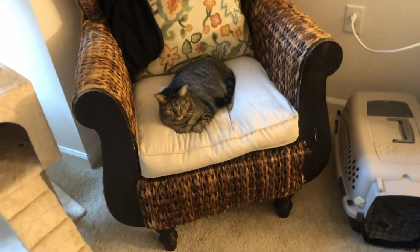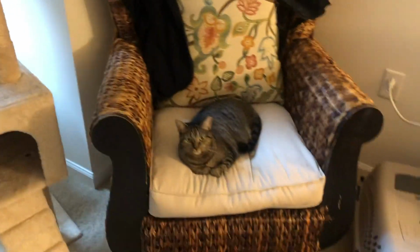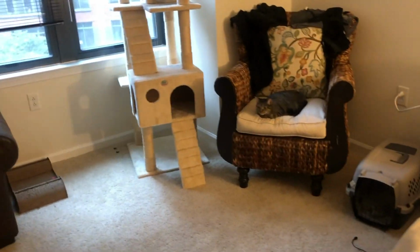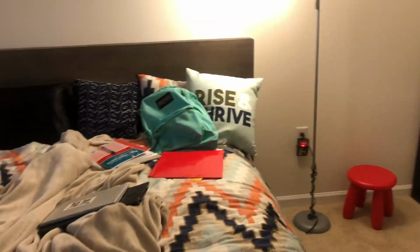And then we have the cat tree and this chair, which yes, she's been trying to scrape the buttons off, and she was successful with one, and I put it back. I shouldn't have put it back on the seat because she's probably done with it now, but I'll just sew them back in. It's just annoying. Like the bed, I didn't make it because I'm not trying to be fake, honestly.